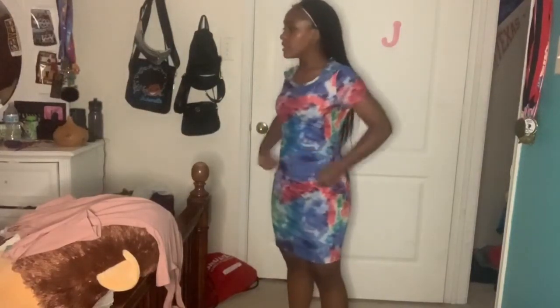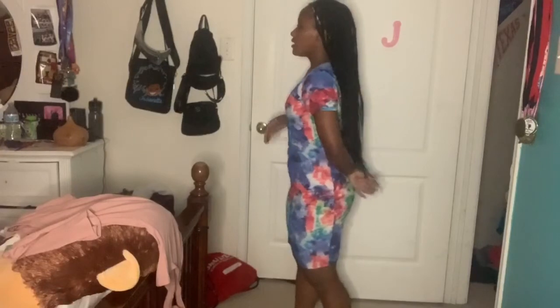All right, y'all. Next one is this kind of tie-dye-ish one. This one is a really nice fit. It's not too tight at all. Well, I probably would want it a little tighter, but it's not that bad, actually. I have a mirror right there. That's all I was looking over. It's really cute. Definitely school appropriate because it goes all the way down to my knees.